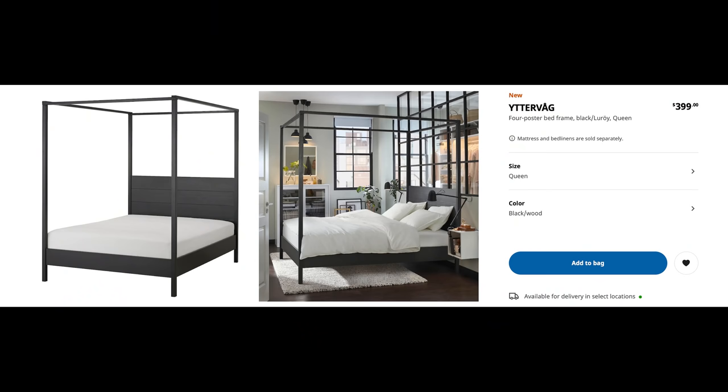Yttervåg. I wonder if I could get them to see what that means. Okay, let's go with that pronunciation, okay? Yttervåg. This is a four-poster bed, and I did say when I got my four-poster bed, you just wait.